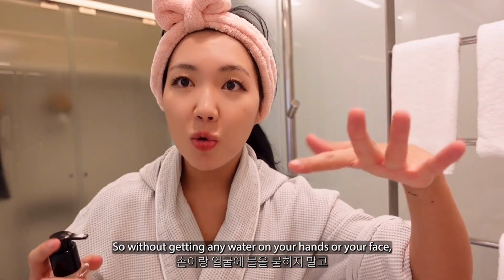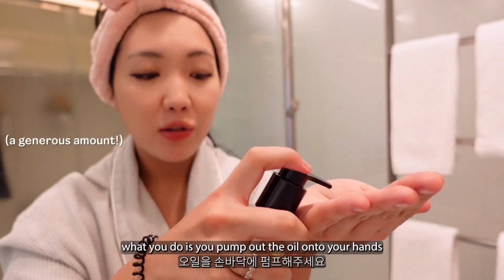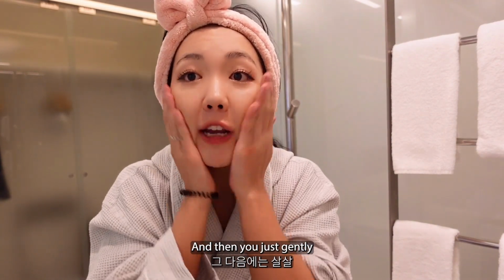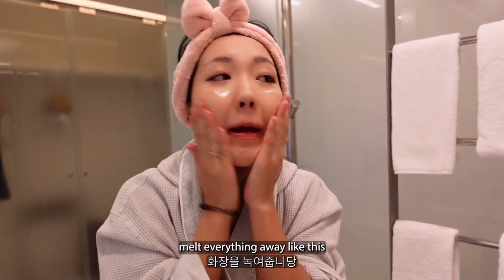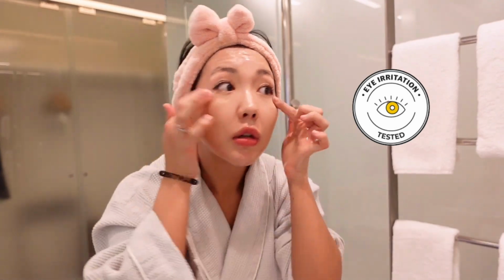So without getting any water on your hands or your face, what you do is you pump up the oil onto your hands. Clean hands, obviously, but not wet. And then you just gently melt everything away like this. And it's really good at removing eye makeup too.